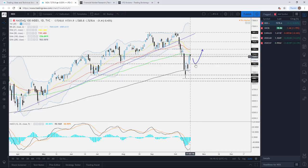And we could see maybe a scenario like this, but again, like I said, if the 71.45 breaks, then we could see a further slide to the downside towards the levels that we saw around the 10th and the 11th of October.